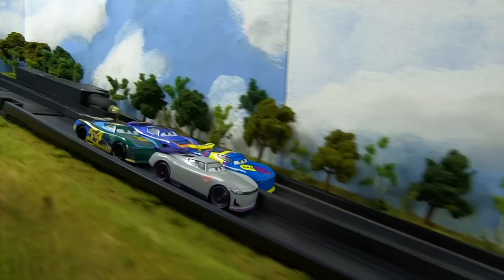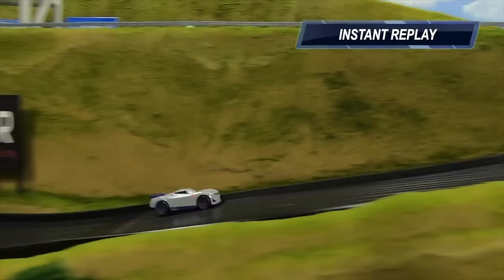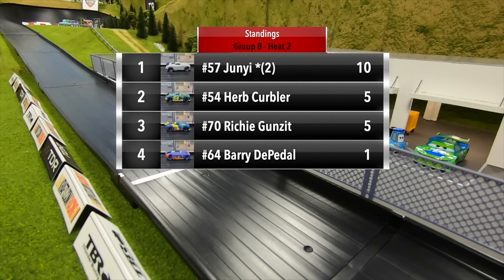Jun Yi off to a blistering start as he has won the first two heat races of Group 8. However, he was a bit reckless in this race, but he had built up a big enough lead that it didn't matter. And just like his teammate Jay last week in Group 7, Jun Yi has some troubles getting off turn two, but he's going to carry a 5-point lead into Heat 3. Jun Yi with 10 points, Kerbler and Gunzit tied at 5 apiece, and DePetal with a rough start, just 1 point after two heats.